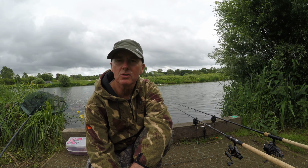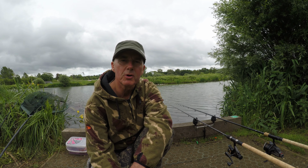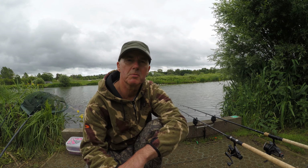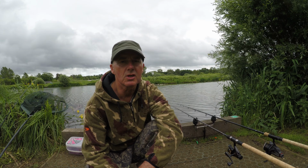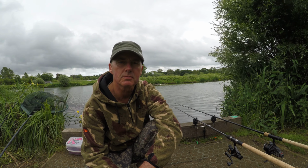I'm getting quite a bit of action on the close in rod now, float fishing with worm. Unfortunately most of them are perch. I've had half a dozen perch up to maybe about a pound. Most of them have been about half a pound. And the 2 tench though, and I lost the tench as well. So all the action this afternoon has been coming on the close in rod.